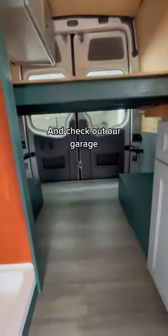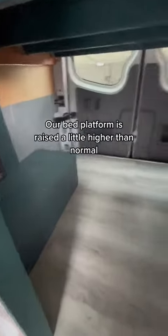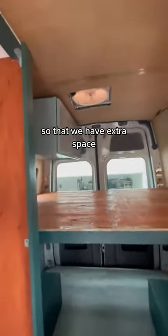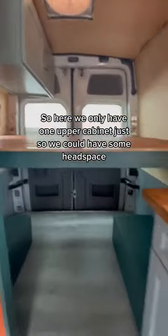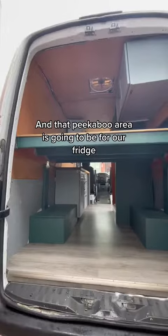And check out our garage. It is so big. I love it. Our bed platform is raised a little higher than normal so that we have extra space. So here we only have one upper cabinet just so we could have some headspace, and that peekaboo area is going to be for our fridge.